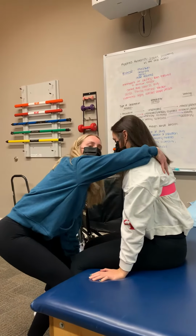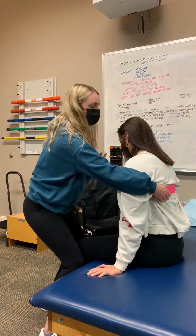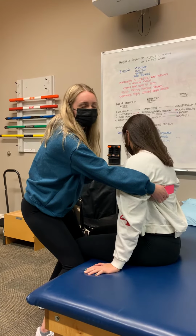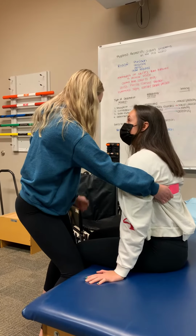So while she's here, I'm gonna reposition her legs. Make sure none of my lines and tubes are crossed and the chest box is still standing upright and the catheter is still below her bladder.